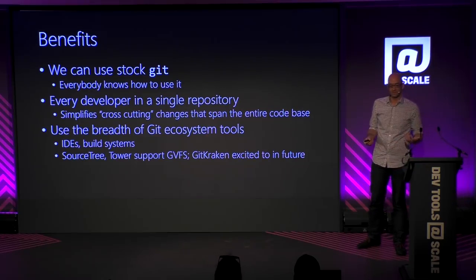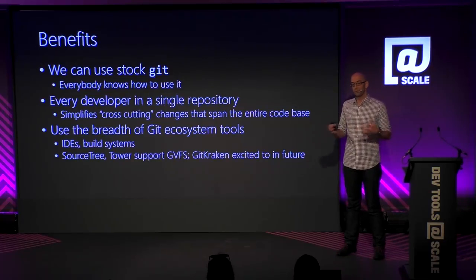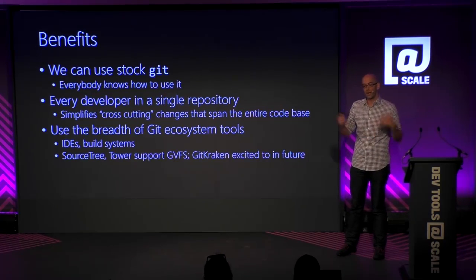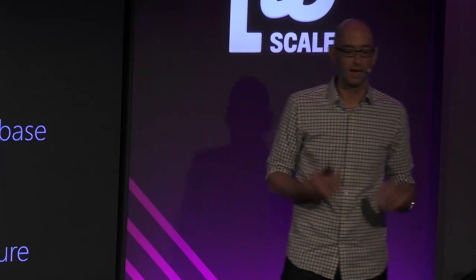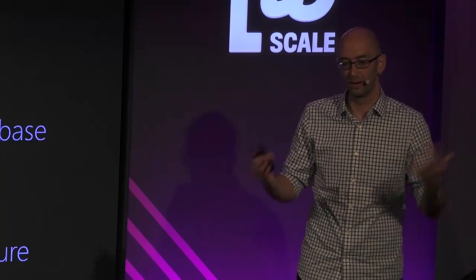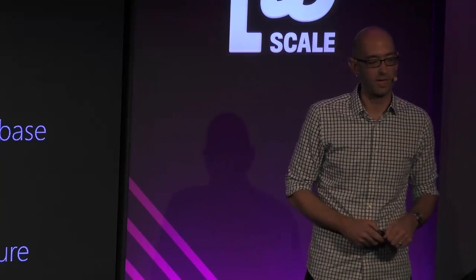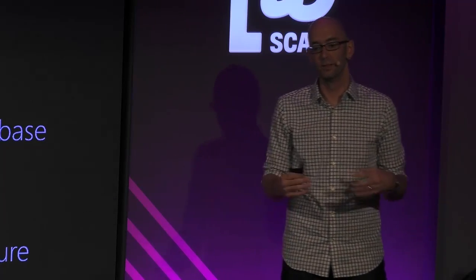The benefit to GVFS is that the only change that we've fundamentally made, except for hacking on Git itself in the open source project and contributing that back, is GVFS Git. So that means everybody can use the stock Git client. So people know how to use it. They can go to Stack Overflow and figure out what a merge is versus a rebase. They can read the Git book and get all the information. We didn't invent a new version control system. We've done enough of that at Microsoft. We're really happy with Git.